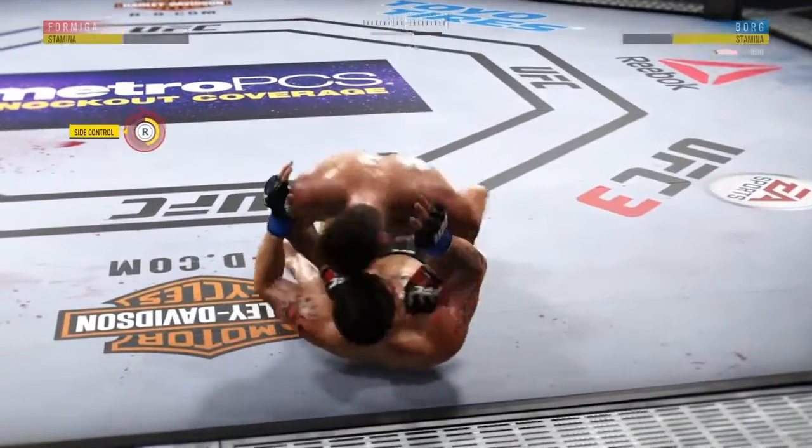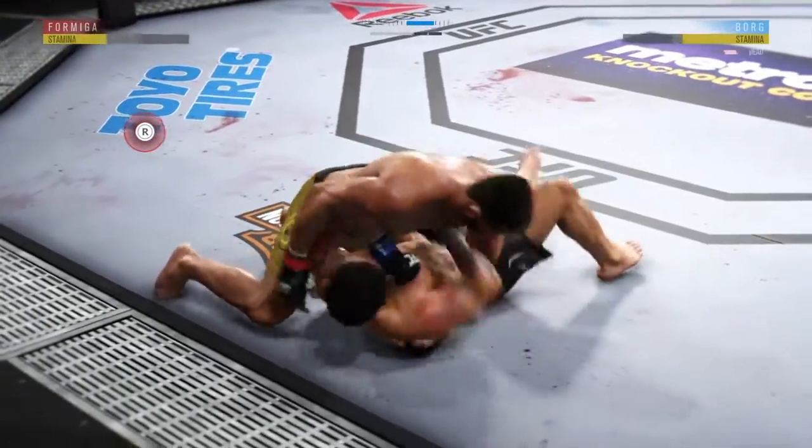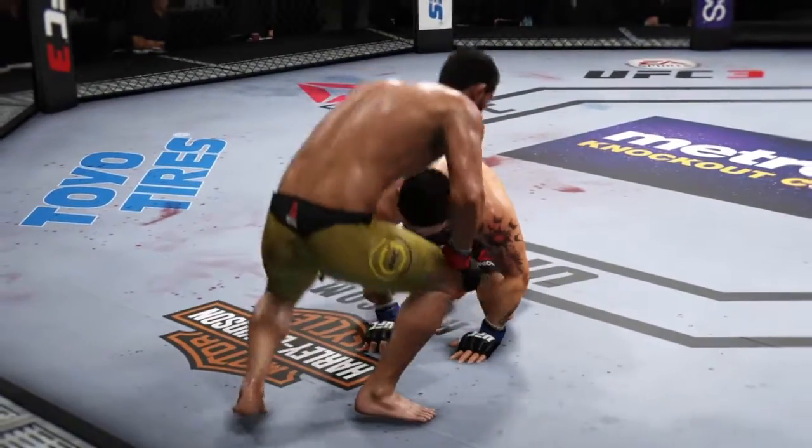Half guard. Bork got caught by that elbow, or so it appeared. Yes, he did. And that'll do it. 15 minutes in the books.